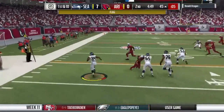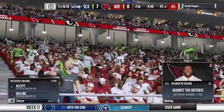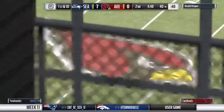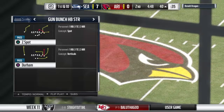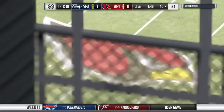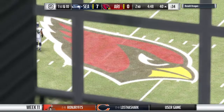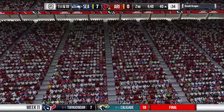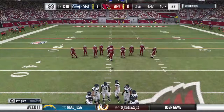They set up the screen to Rawls, and he gets this inside the 35-yard line. Thought he may have gotten away with one there, but the ref caught him, and it's holding. And the offense lining up 1st and 10.